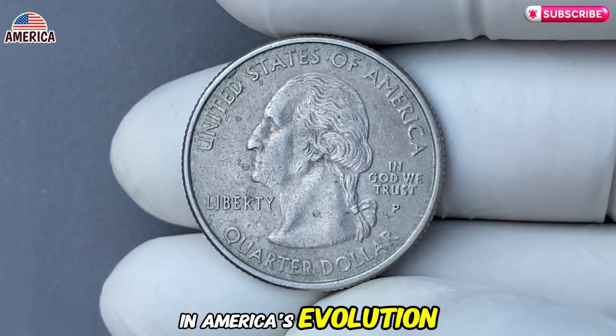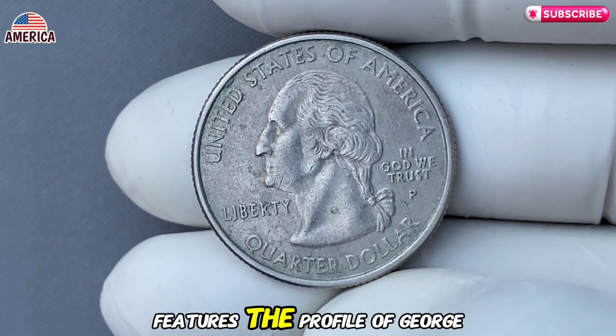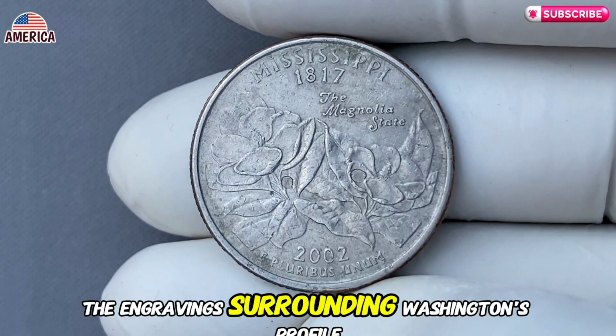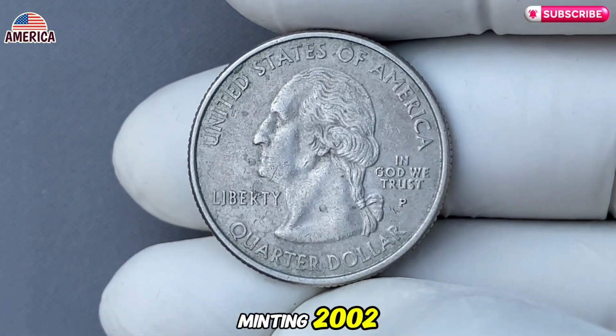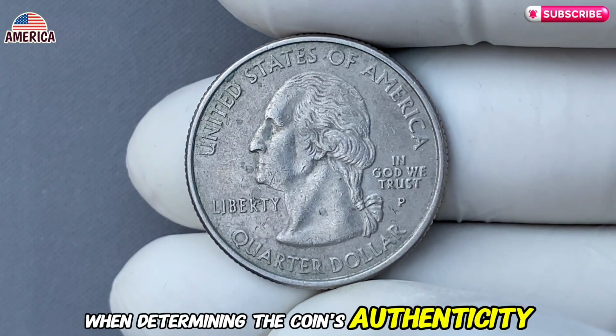The combination of these elements truly captures the essence of Mississippi, blending its rich cultural history with its place in America's evolution. The obverse side of the quarter, as with all U.S. quarters, features the profile of George Washington, the first President of the United States. The engravings surrounding Washington's profile read "Liberty" and "In God We Trust," along with the year of minting, 2002, which is crucial for collectors when determining the coin's authenticity and value.